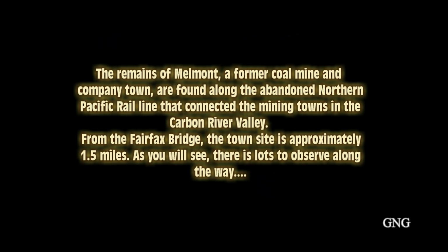The remains of Melmont, a former coal mine and company town, are found along the abandoned Northern Pacific rail line that connected the mining towns in the Carbon River Valley. From the Fairfax Bridge, the town site is approximately 1.5 miles. As you will see, there was lots to observe along the way.